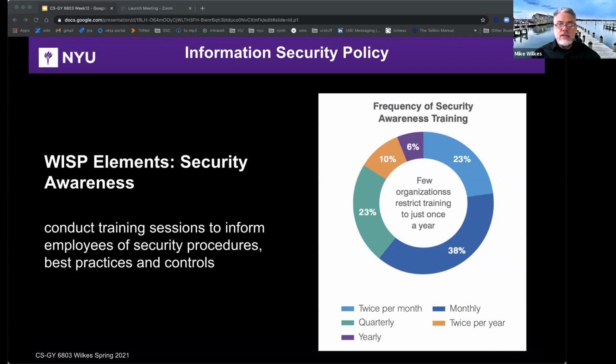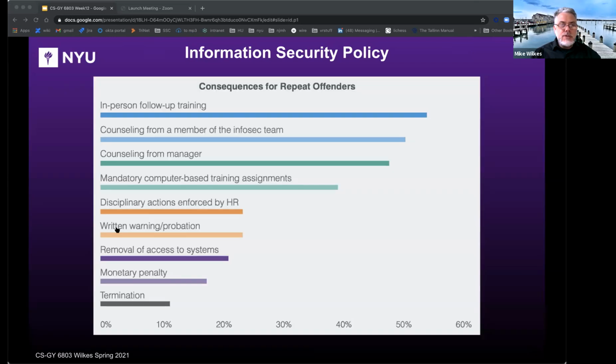It doesn't atrophy. Sending a phishing awareness test, a phishing test once a year is silly, but there are some that do it, 6% of companies. Some of the ones vary a little bit based on, oh wait, no, it's not the industry slide. This one's different. This one talks about consequences for in-person training.